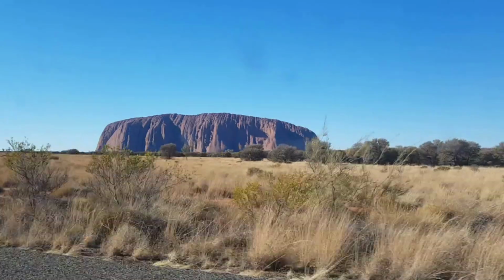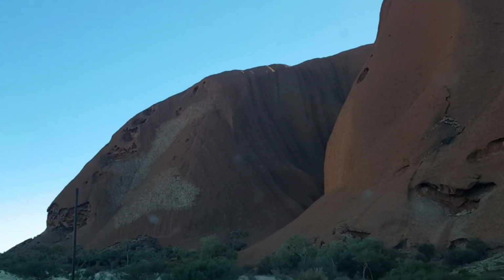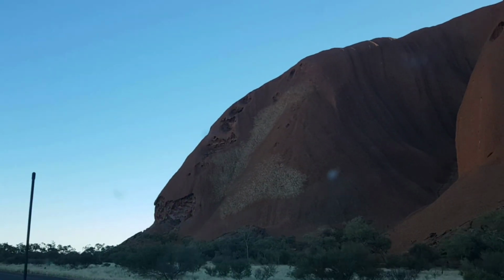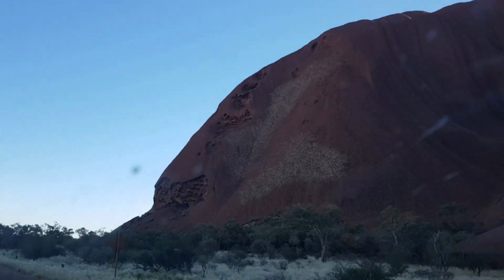Oh wow, look at that. That is so much bigger than I thought it was going to be. Come up close, it's pretty cool. That's the water running down. Yeah, you can see where the water's come down. That's where water comes down.